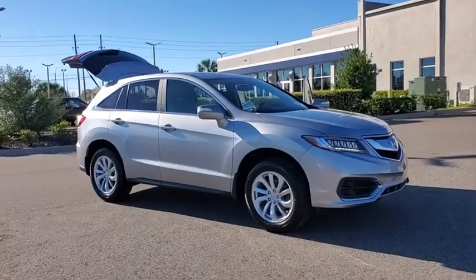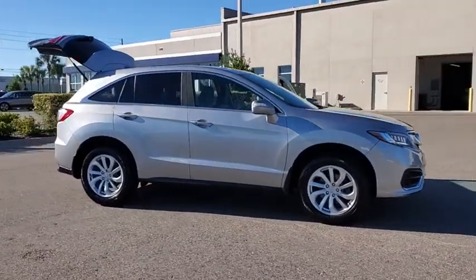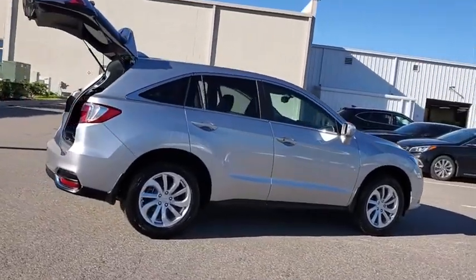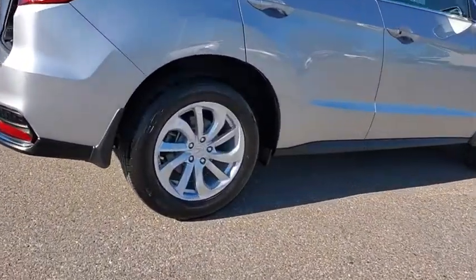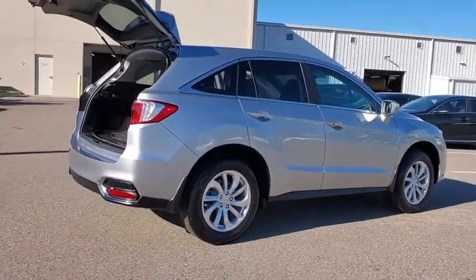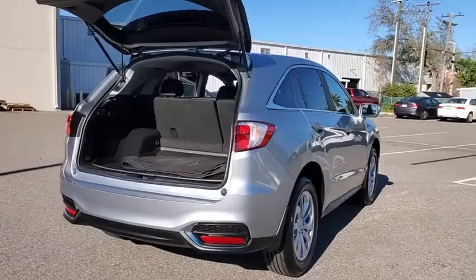We are pleased to show you the 2018 Acura RDX. Viewed as Acura's answer to BMW's sporty X3, the RDX offers a stylish interior, plenty of sport, and a nice amount of utility. This vehicle has less than 20,000 miles.